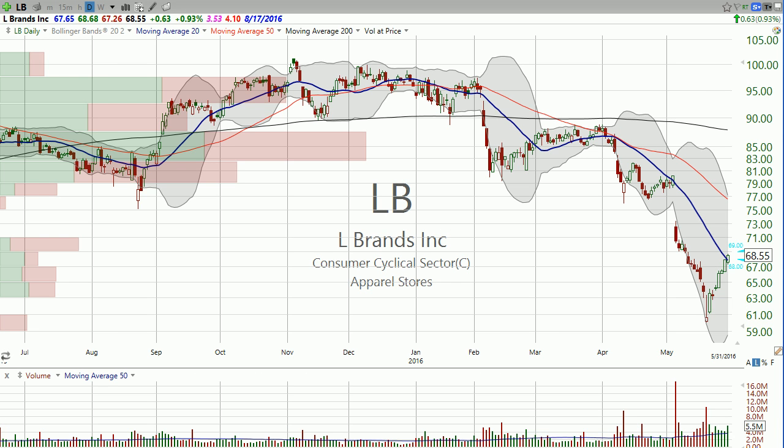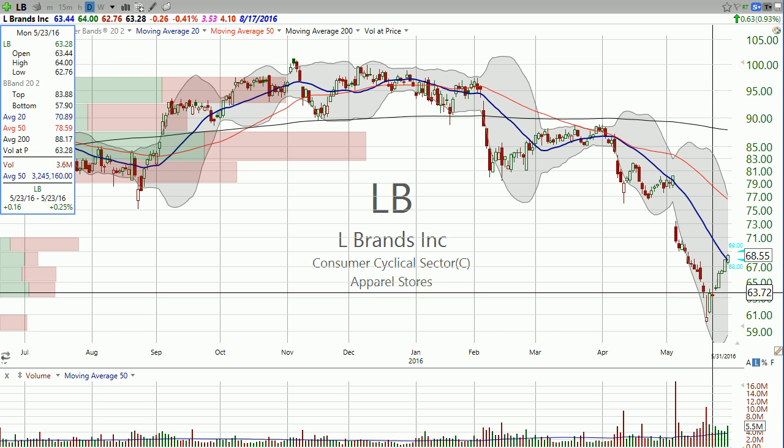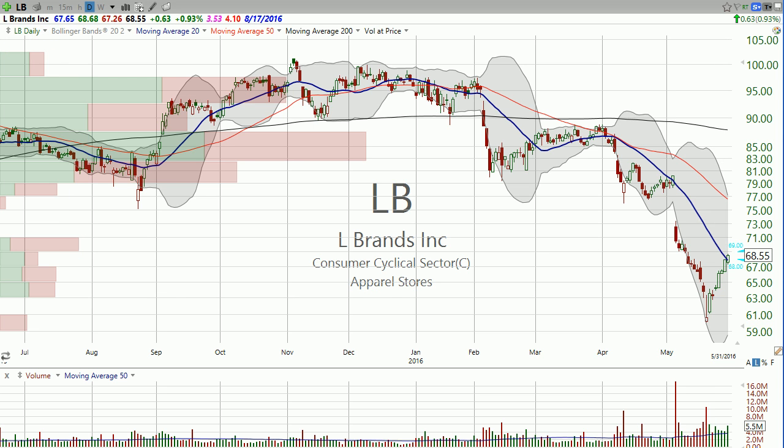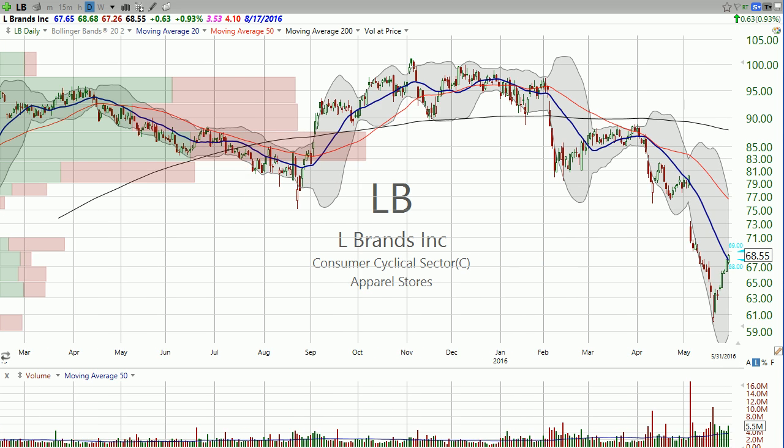So we're looking at the daily chart. We're right around 63.50 or so, 64. Now we look at this and say the stock can at least go to 70. So we're kind of raising our price targets as the stock confirms. So now we're up a few bucks on this. I'm just telling you, I think you stay long the stock.